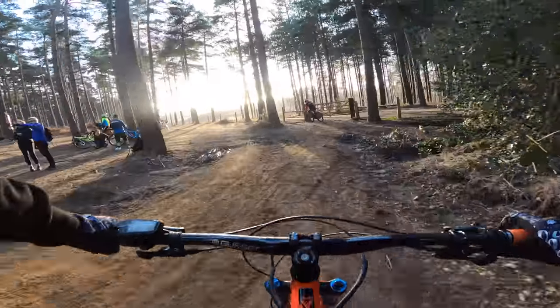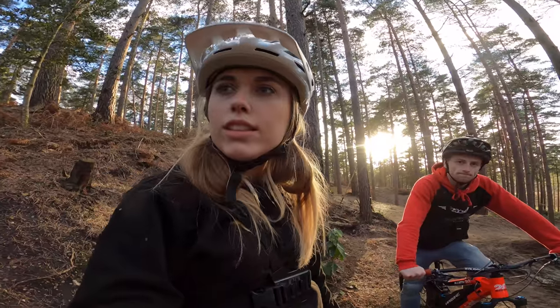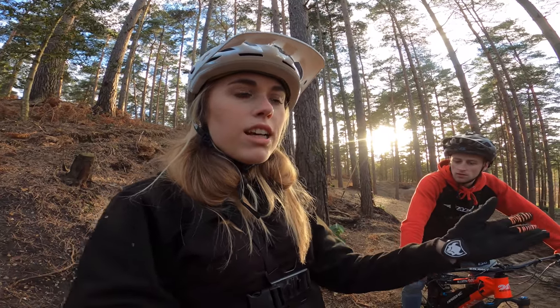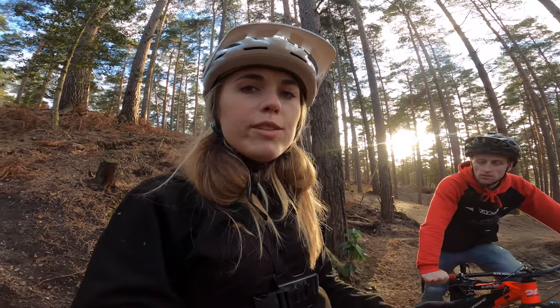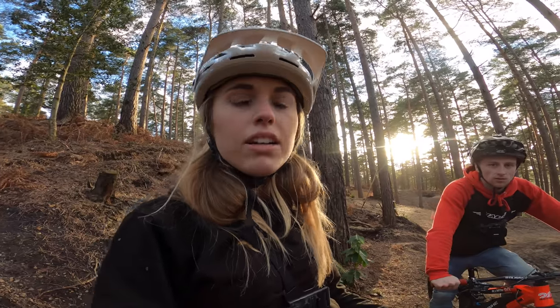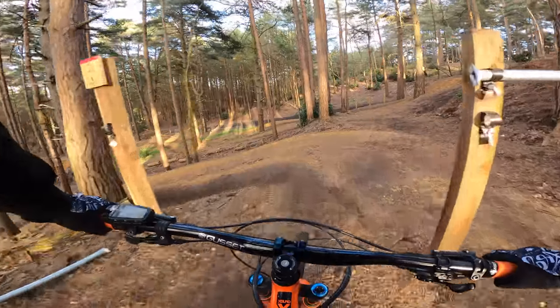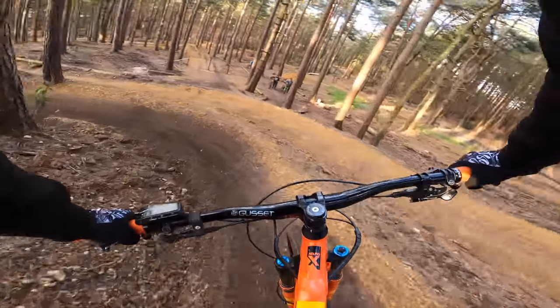Oh, we've now moved on to the red jump section, which is scary because you have to carry your speed around the berms in order to clear the jumps, and I've not perfected that, but I'm going to give it a go anyway. I might just have to roll them, but we'll see. So I'm going to drop in right now. Okay, here we go.